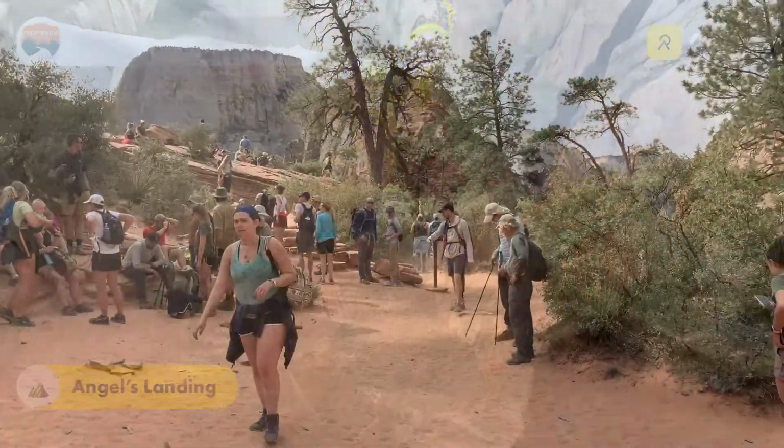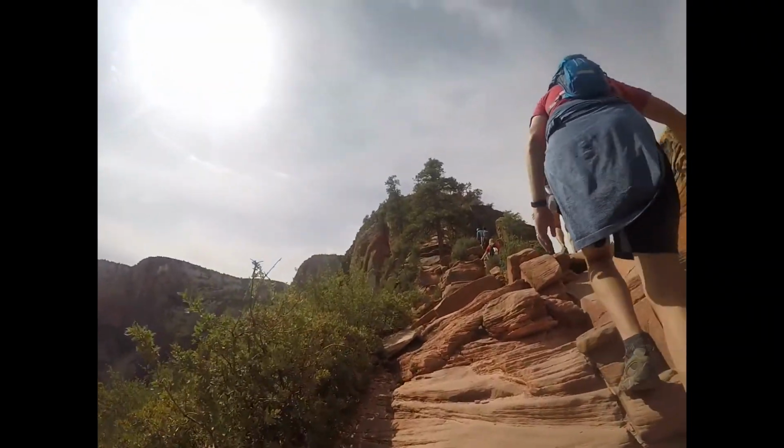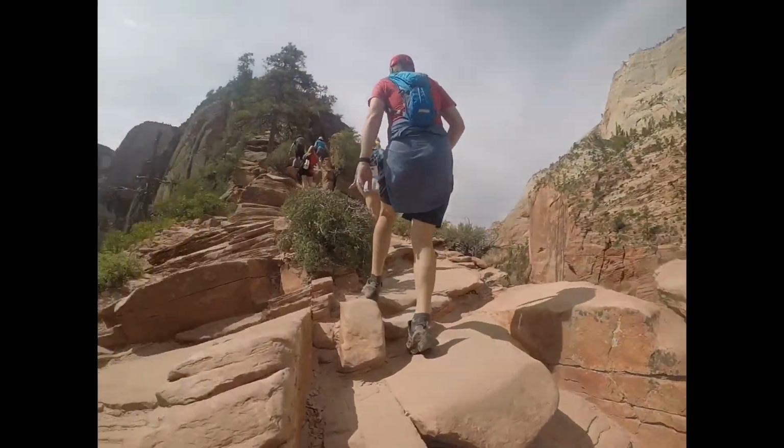On your way down, you pass right through Angel's Landing, and you don't have to go all the way up. But if you've never done it before and you're comfortable with heights, I would strongly suggest taking the trek to the top.